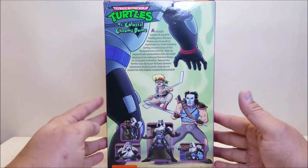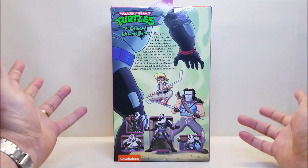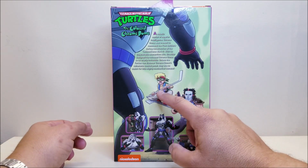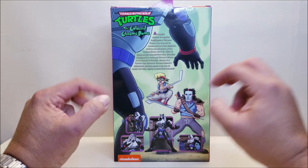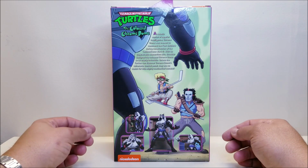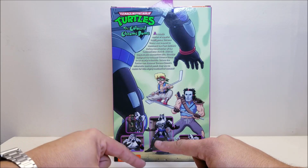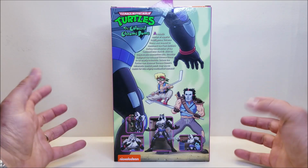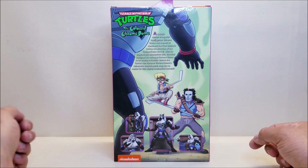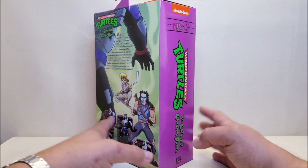This looks like it might be a screenshot from one of the episodes where Chromedome showed up, because you can see Chromedome right there, Casey Jones, and I forget the name he called himself, the Fifth Turtle, but right now I don't remember what his name was. And then down here, we've got some shots of the actual toy that we've got inside, Chromedome right there, in some various poses, and even holding Michelangelo right there.